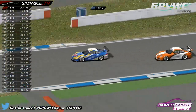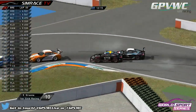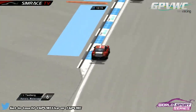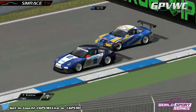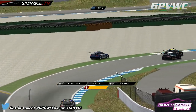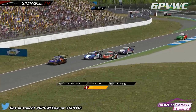Harley Hamnet, meanwhile, now into P14. Him and Siggy have not been able to cut through this field at all well. As Paul Watkins gets overtaken by Jesper Torborg for P6 there. And Watkins now under heavy pressure from Mike Bell as well. So plenty of battling still to be done down the mid-order as Bell does get past. Watkins, come back. And yeah, apparently was hit off by Bell as well.